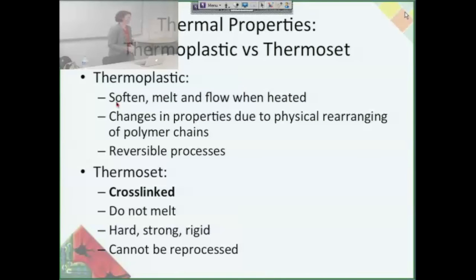Polymers can be either thermoplastic or thermosetting. Thermosets are cross-linked, and so they don't melt. So their thermal properties are less interesting than thermoplastics. So we're going to talk about thermoplastics.